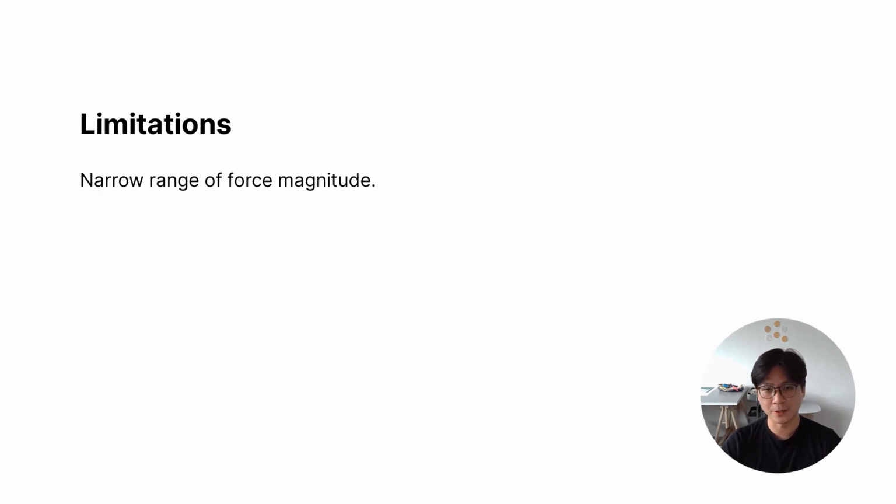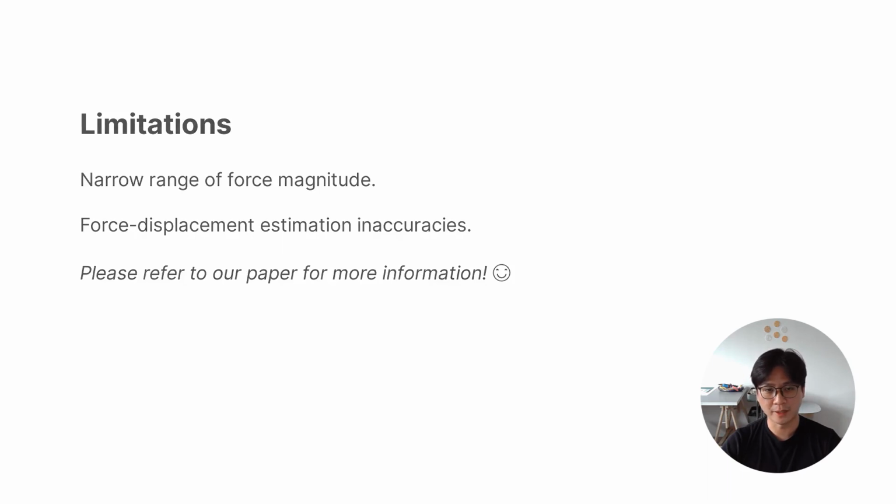As we come to the end of this presentation, I would like to note that the approach we present here and the sandbox we developed are not without their limitations, including the narrow range of force in terms of magnitude, as well as the potential inaccuracies in estimating the force displacement curve. We discuss these limitations further in our paper.